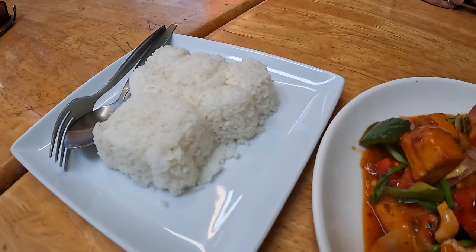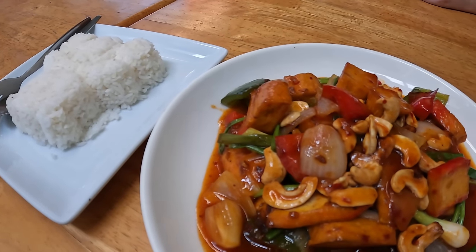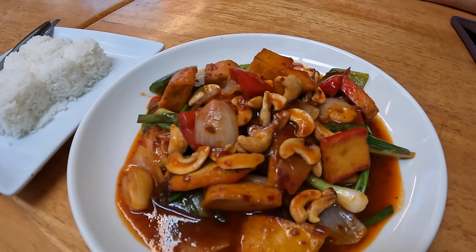You can get it with chicken or whatever, fish or shrimp or something like that, but I got it with the tofu. It's amazing. It's really, really good. So if you're coming to Thailand, pad thai, you'll probably know that one. It's really good. Kaprao is probably our favorite, and then the cashew as well. So they would be our three recommendations for Thai food if you come to Bangkok.